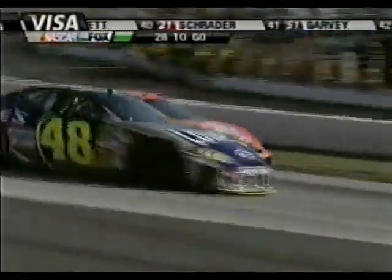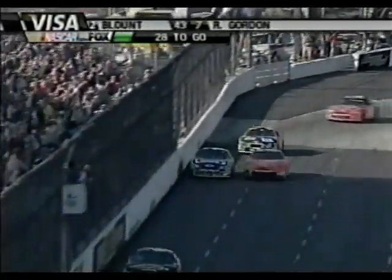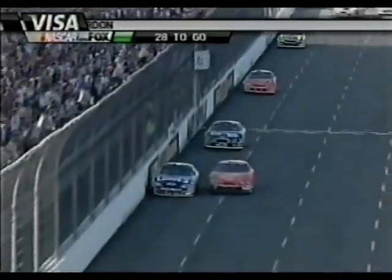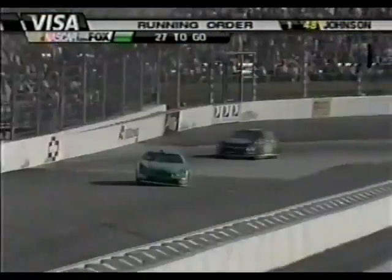He got knocked up there, Larry. I don't think he moved up there. He got moved to the top, and his spotter sent him up there. Inside, 20 car only. Little rub. Full car funny on the top.